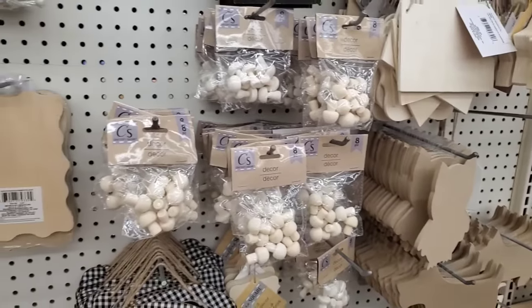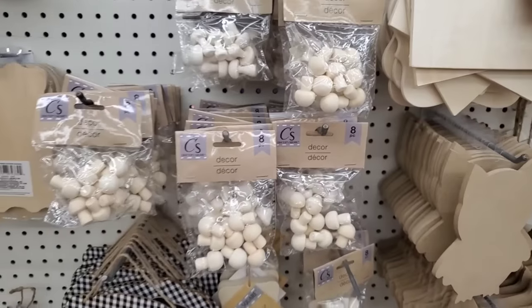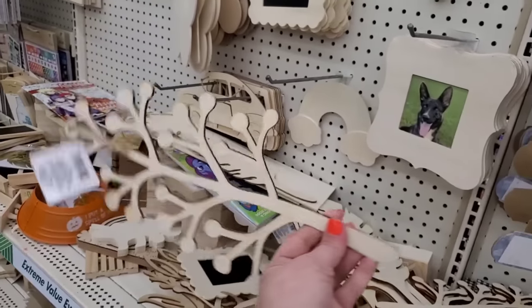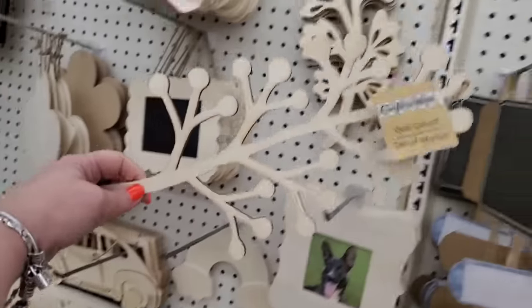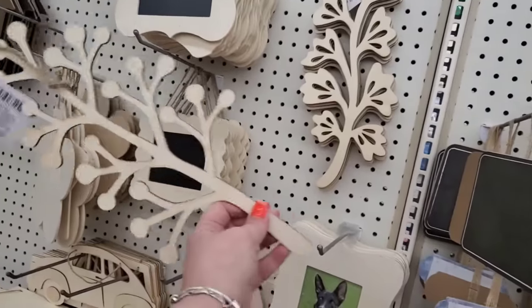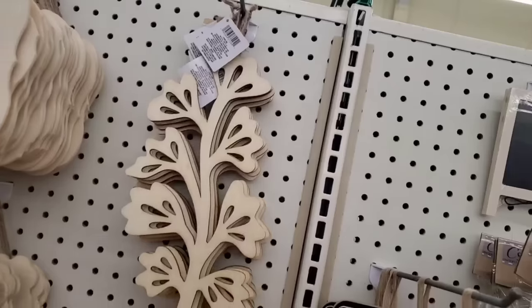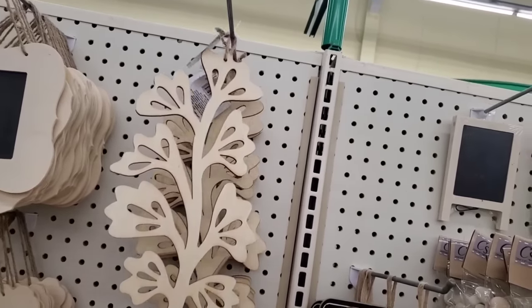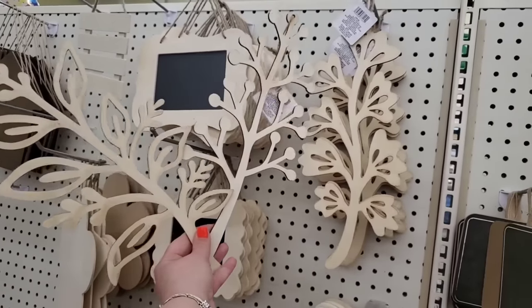See, the really cute mushrooms are back out, and I love those little wooden mushrooms, 8 pieces for $1.25. And I'm seeing these really awesome wood cutouts. They seem like you could make a whole entire mural or something on your wall. There's this shape, then they have this shape. Of course, you could paint them or stain them, whatever you choose to do with them. They're very intricate and nice. So there are 3 different styles in all, if you could just really kind of tell the difference.